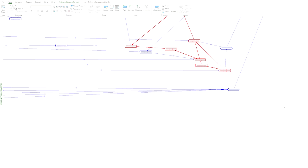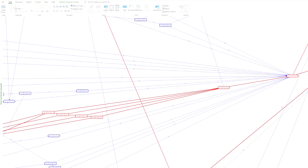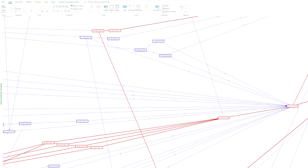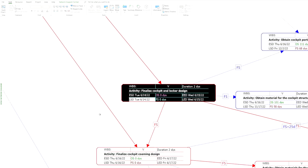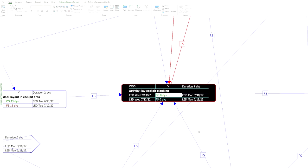Now, the red path is the one that's going to hold up the project at the end. It's the path which is going to take the longest because there's lots of long jobs within it. And so that's the most important thing to focus on to reduce the length of the project as a whole.